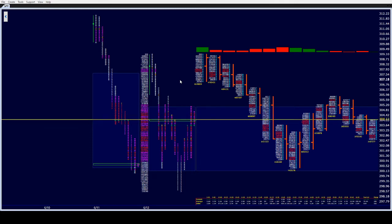All right, destinations for tomorrow. First one, and again, our destinations are kind of far and wide apart, so you're going to get a lot more whipsawing in price going forward. So 305.90, that's the first set of single prints. F's high, they get filled at 306.06.